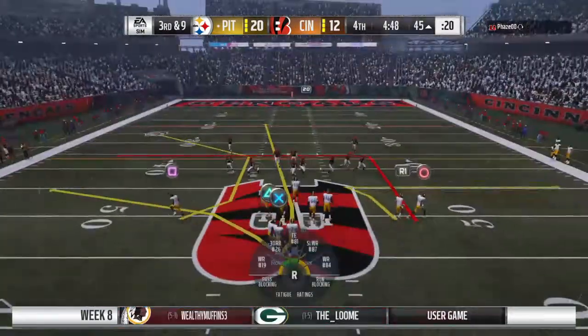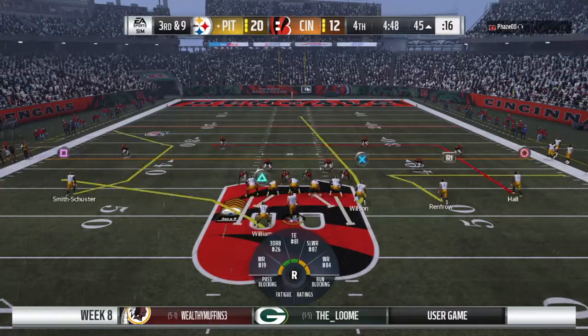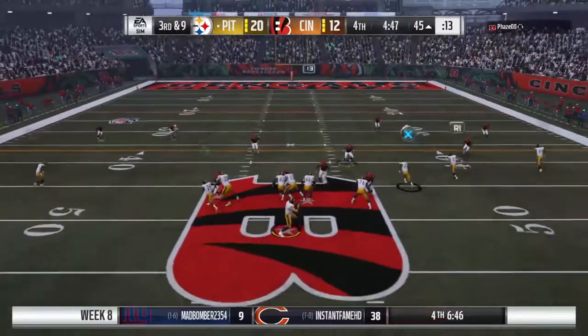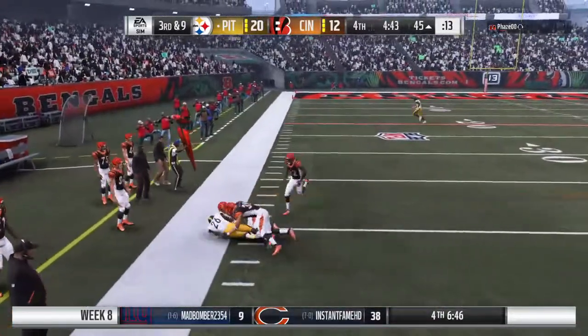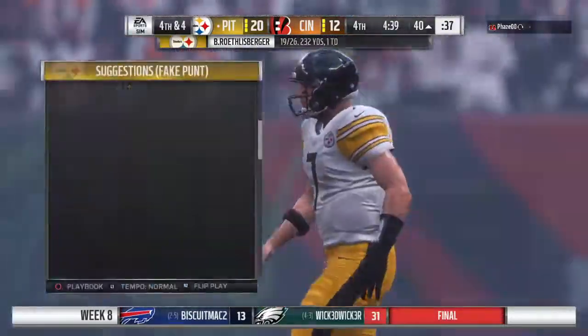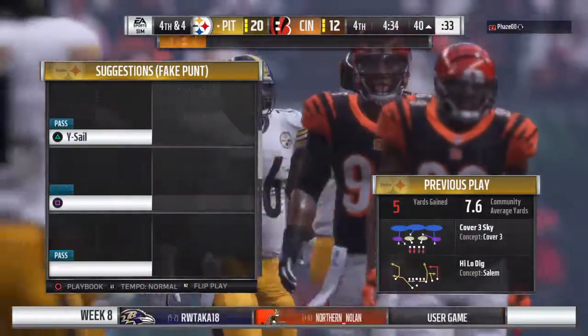And the line to gain here is the 37 on third down. Out of the gun, it's Roethlisberger. And he's going to drop this off to Williams, complete. And he'll be brought down, it looks like right at the 40. It's a gain of 5 on the play, and that'll bring up fourth down.